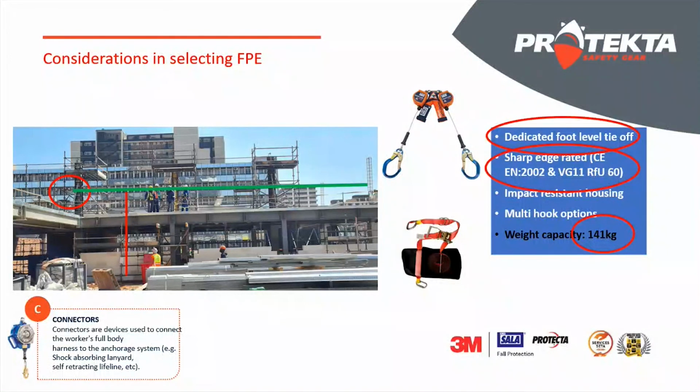So obviously on slabs, concrete slabs, you've got sharp edges. And if you fall with the standard webbing lanyard there, it will physically cut and it will tear that whole lanyard apart. Obviously, the shock absorber will deploy as well, where this unit is certified for those sharp edges, and it's got a weight rating of 141 kilograms. So it does make a massive difference when you look at all the factors, ask the questions, and you look at all your considerations, and you decide to have the most effective tools on hand.